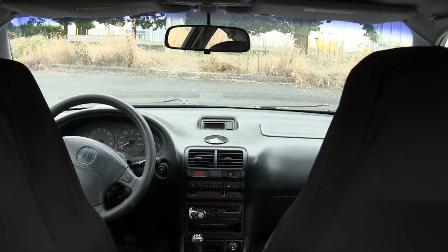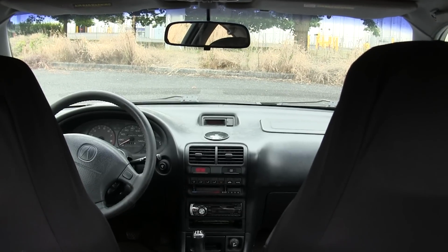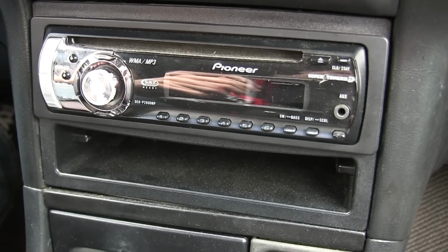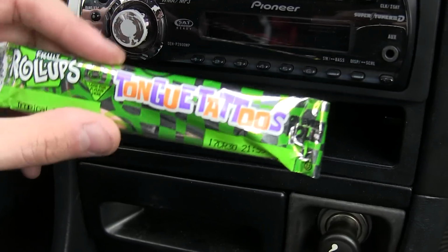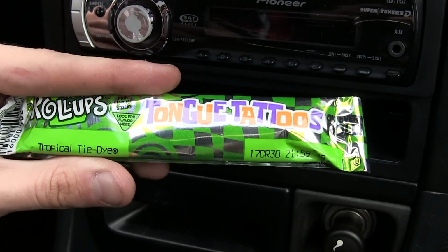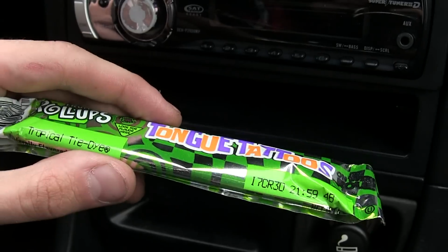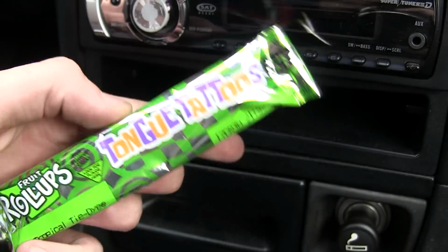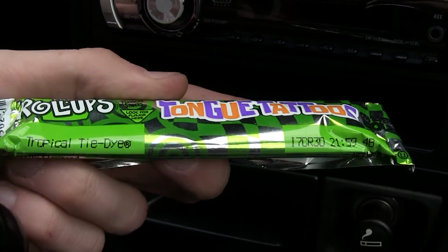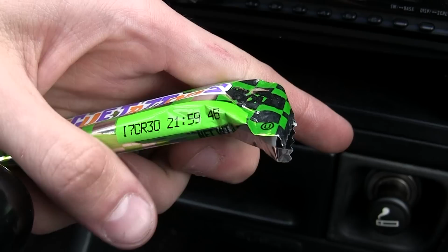This is what it looks like to ride in the back seat of a race car. Pretty cool. Oh, one thing I forgot to mention about my dash, I've got this fruit roll up here. I don't know, everyone's got something that sits in their car forever. This is what sat in my car forever. So this is from high school, probably 2007, which means it's about 6 years old or so. Let's see if there's a date on here.